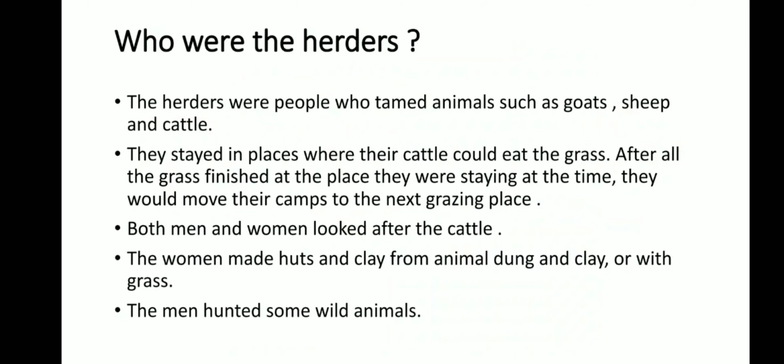Or they would also use grass, not this grass, small grass that you see cattle eating, but those long ones, the thatch that are used to make houses. So they would either use this animal poop, or they would use clay, or they would use grass to make the houses. Now, the Herero people didn't only eat domesticated animals, tamed animals. Men also hunted some wild animals such as rabbit and small other creatures that they could find near them. They would hunt, they would cook, and they would eat.